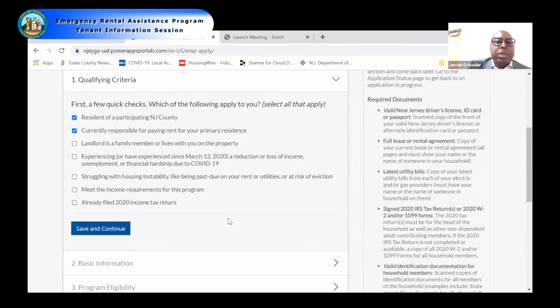Is the landlord a family member who lives on the property? This is an important question because one of the things that landlords will ask is whether or not the unit in which rent relief is being sought is also a unit that they live in, which is what we're trying to avoid. So we want to make sure we avoid that. So for this, as long as the landlord does not reside in the same unit as you, the applicant, then you do not have to check off that box, all right? I have experienced since March 13th, a reduction or loss of income, unemployment, financial hardship due to COVID-19. Yes, which is why we're applying and why we're eligible for this.